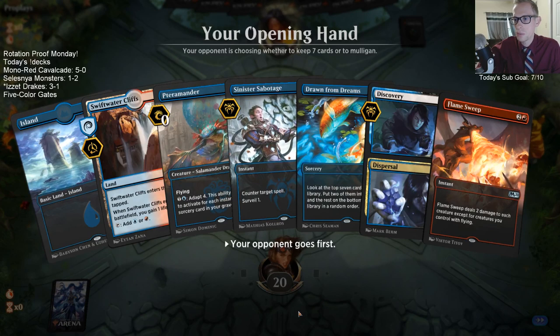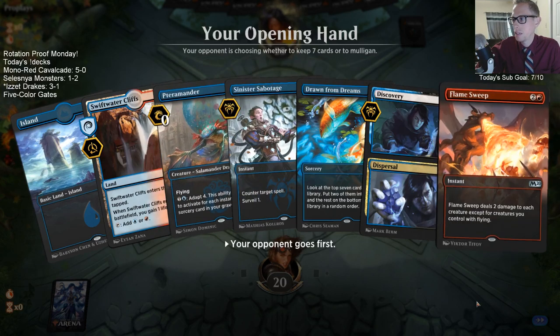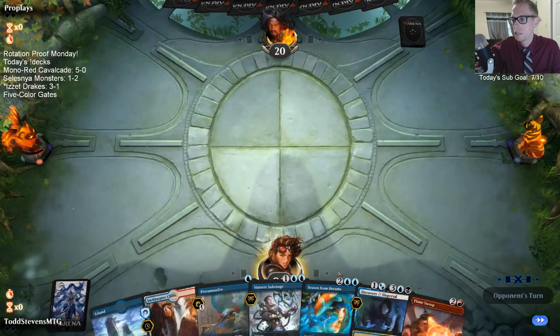So we don't get to turn one Terramander because of the Swiftwater. We're going to definitely play that on turn one because we want a Discovery on turn two. However, not turn one Terramandering really isn't that bad of a thing since we got the Sweeper in here anyway. So we're going to want the Terramander later on.